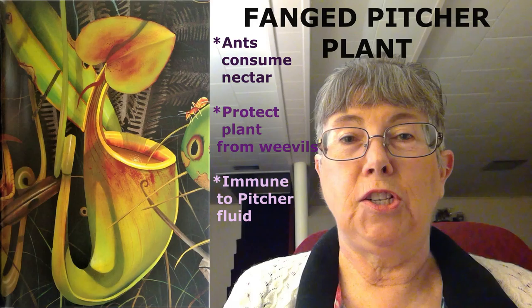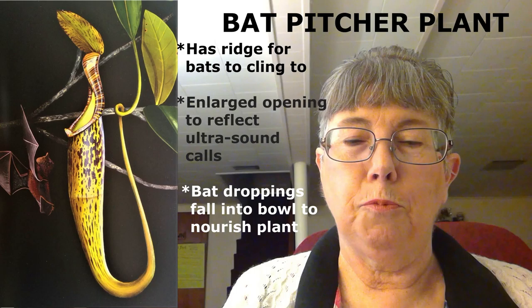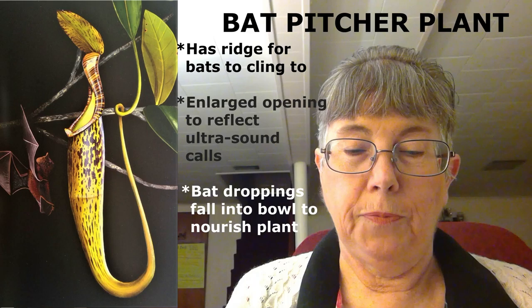There's the bat pitcher plant. It's a Bornean species. It doesn't smell, it has no fragrance, but it has a prominent ridge for the bats to cling to when they're sleeping. Enlarged openings reflect ultrasound calls, so it's easy to locate. Bat droppings fall into the bowls. This is in a nutrient-poor rainforest.